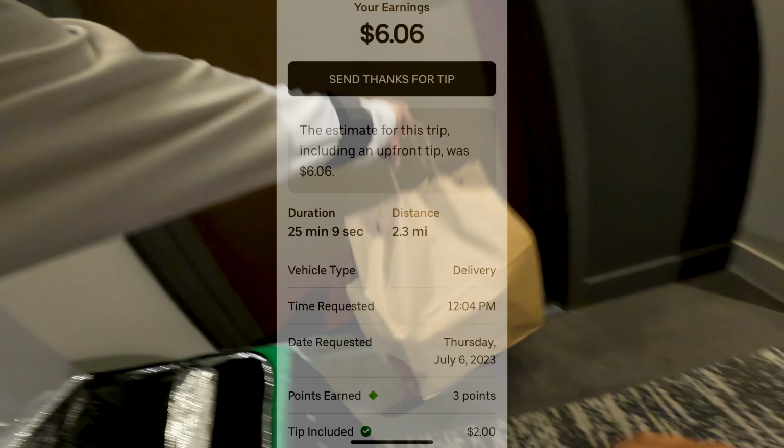Turn right onto West Madison Street. In a quarter mile, your destination will be on the right. Your destination is on the right.